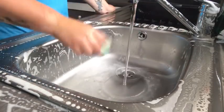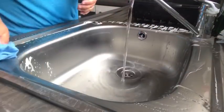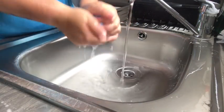And then I just like to rinse the sink off with some cold water, and then I go over it with the microfiber cloth that has got the Zoflora on it, and I just think it gives the sink a really nice smell finish and it makes it look all nice and clean.